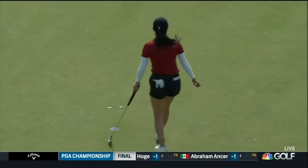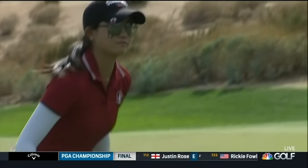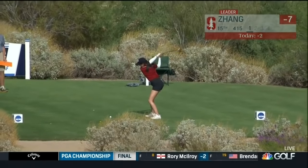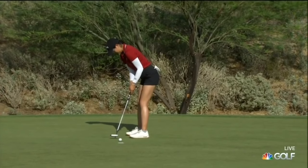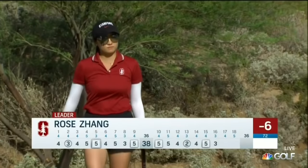Only her second birdie of the day, but it comes at 13. Huge for Rose Zhang. She's now at 7 under, and her lead is 4. This is a pretty long hole for them, playing 415 into the wind. Great line here. Rose Zhang, short one for par. Amy Bond, happy head coach for Florida State. And Rose in with her three, so a couple of holes remaining.